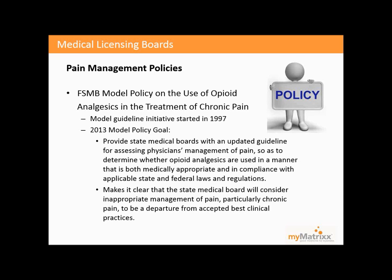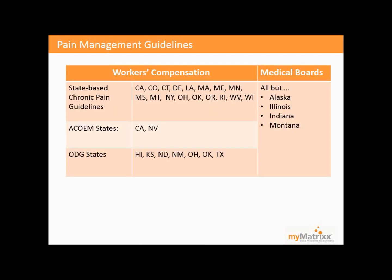And I think the key there is the balance between appropriate prescribing and making sure that patients are still getting the pain management that they deserve, those appropriate patients. So really, the FSMB is a framework for legitimate use versus the professional and ethical responsibility that a physician has in prescribing these potentially dangerous medications. Next slide.